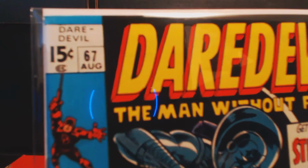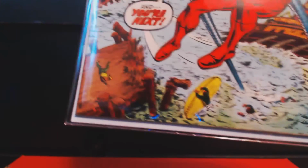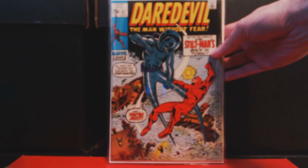Really good centering. It does have a couple spine ticks at the top edge. Corners are real sharp. Just a really, really outstanding copy. And that centering is just awesome. It's super glossy, just really clean and nice.